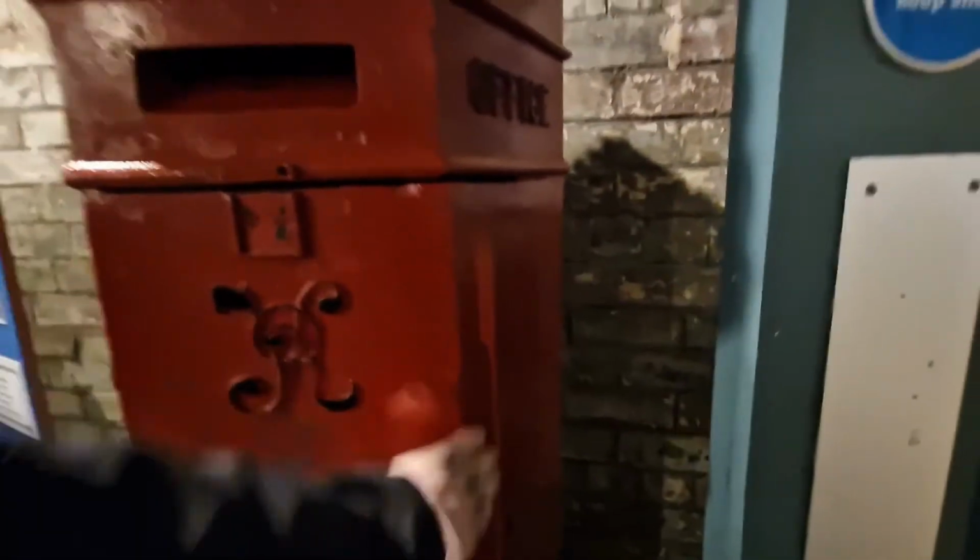That old phone, old post box. Just had a couple of voice tablets. I feel a little bit better.